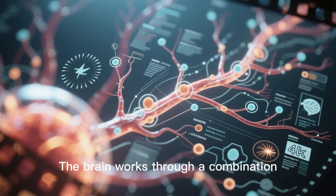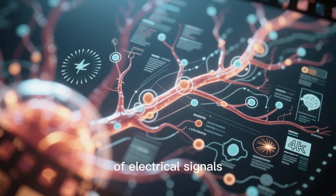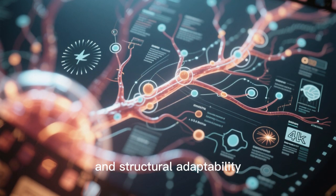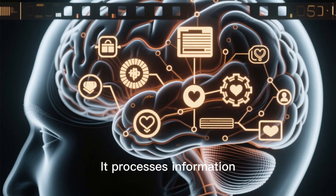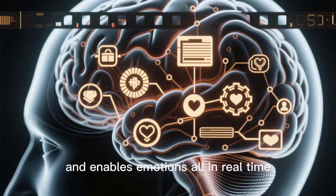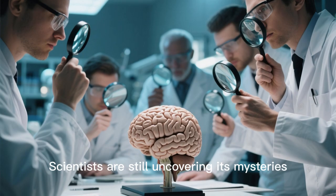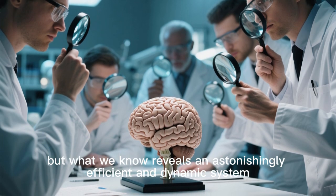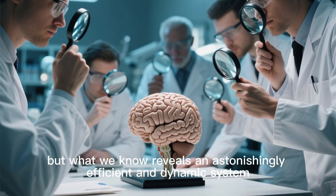Conclusion: the brain works through a combination of electrical signals, chemical messengers, and structural adaptability. It processes information, controls the body, stores memories, and enables emotions, all in real time. Scientists are still uncovering its mysteries, but what we know reveals an astonishingly efficient and dynamic system.